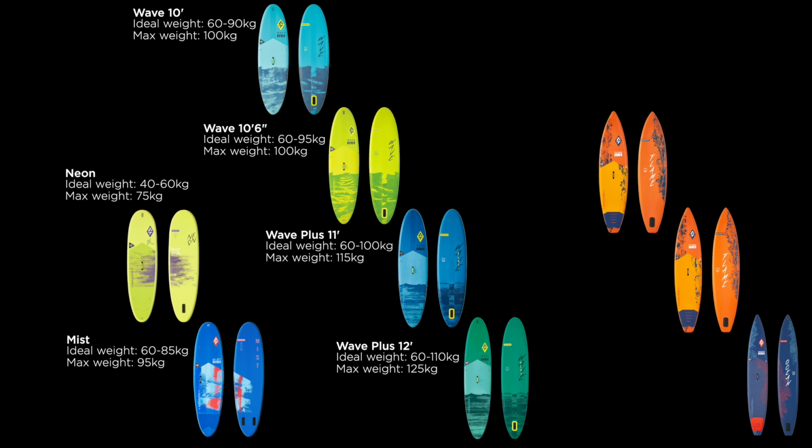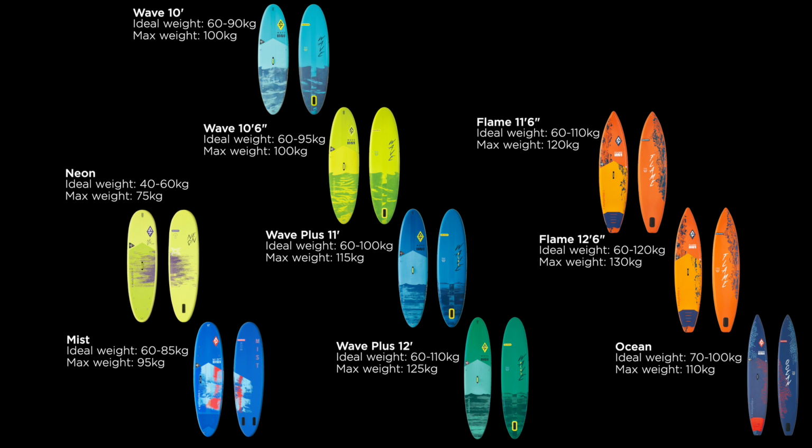For the Flame 11.6, 120 kilograms. For the Flame 12.6, 130 kilograms. And for the Ocean 14 foot, 110 kilograms.